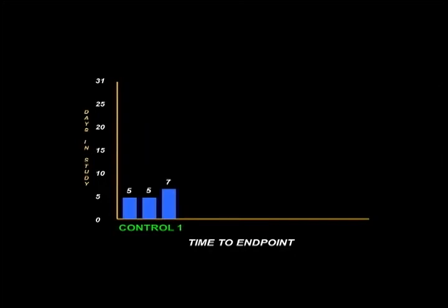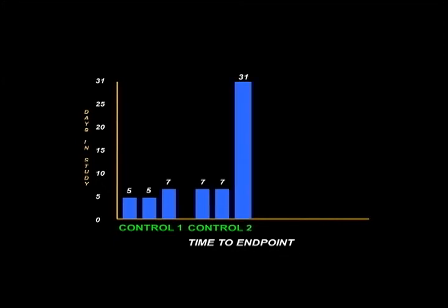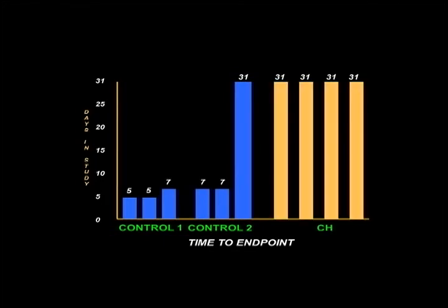So going back then to the Pennsylvania study as a point of interest, looking at the time to endpoint. Again, this is an extraluminal study, so if our data matches the human literature, then we find what we would expect to see here: in the control group 1, the animals became septic within 5 to 7 days, and in control group 2, 1 was septic at 7 days and 1 at 31 days, and all of the chlorhexidine sheep were not septic and made the 31-day protocol.